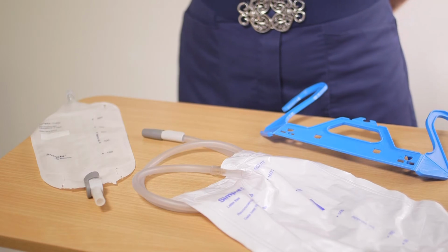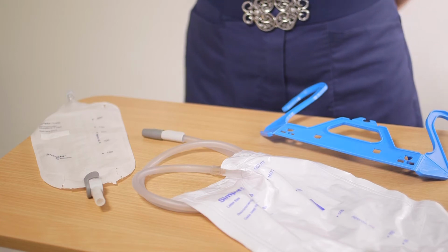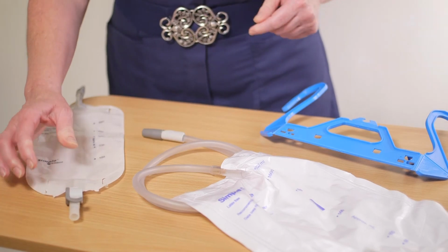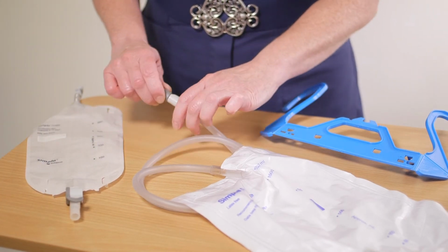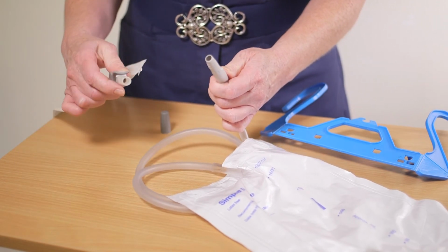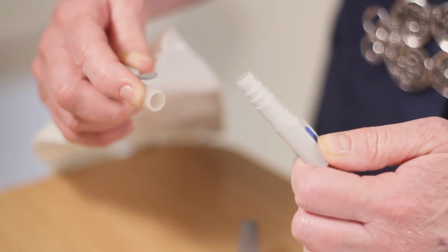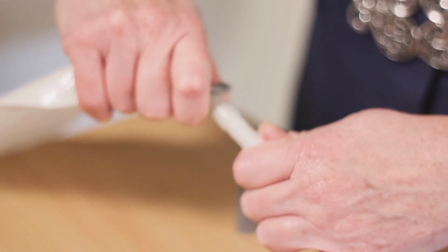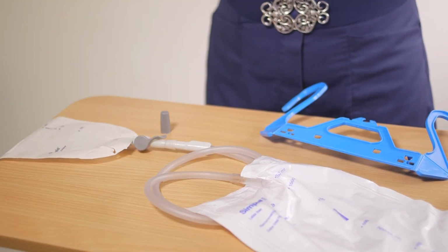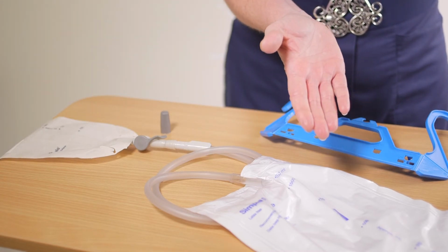To attach the leg bag to the night bag, first wash and clean your hands thoroughly. Empty the leg bag as previously demonstrated and remove the protective cap on the night bag. Then, with the tap still open, insert the end of the night bag into the small piece of tubing at the end of the leg bag. Leave the leg bag open to allow for continuous drainage of urine from the leg bag into the night bag.